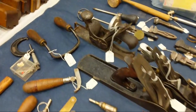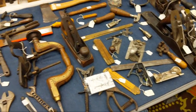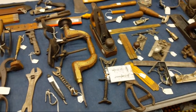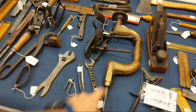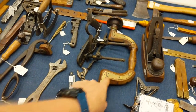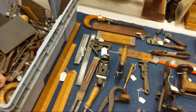Good old compass plane. Side rabbit. No, we're live on YouTube right now. Oh, cool. Hey, Leroy. Thank you. Let's see. Ooh, I love these brass braces. I want to make one of these someday. There's a company out there that makes the kits where you can buy the brass pieces and turn the rest of it. Be fun to play with.